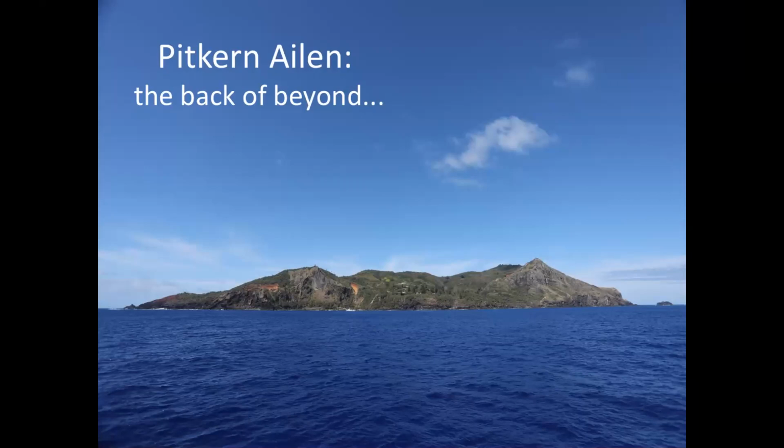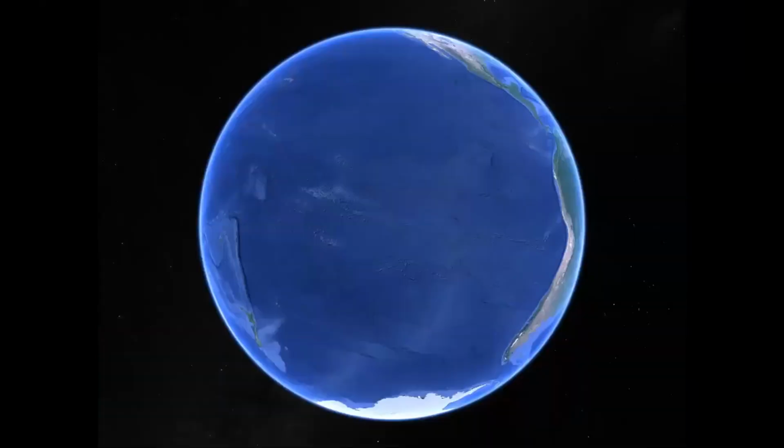Okay, so Pitcairn, or as the islanders call it, Pitcairn, that's the Pitcairn-centered view of the world. So it really is in the middle of nowhere. So that's where Pitcairn sits, in the middle of the South Pacific. I'm so used to saying South Atlantic. And it's more or less two-thirds of the way from Tahiti to Easter Island. So it's right at the eastern extent of the French Polynesian islands.